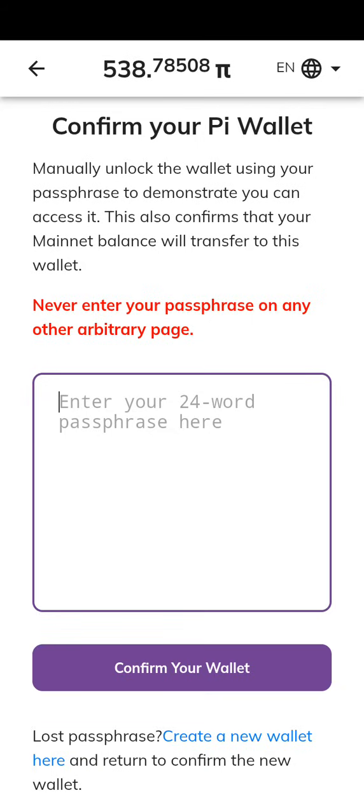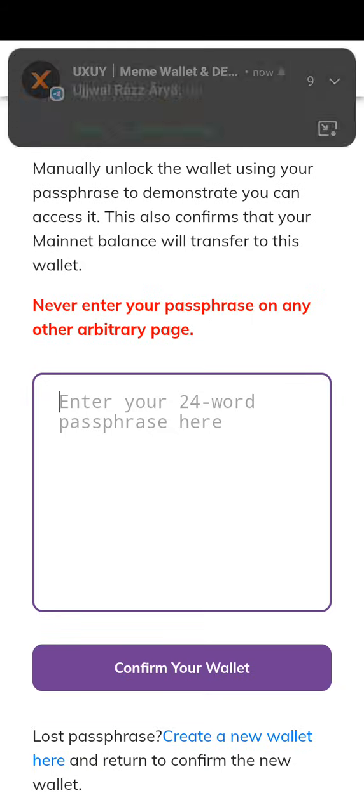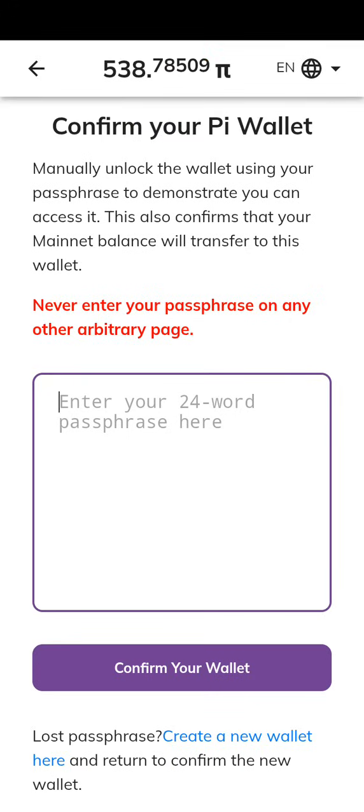But please take note, if anybody is asking for your passphrase, please do not give it to them. I've received some messages whereby people request your passphrase, or you might even see some messages that pop up telling you to claim free Pi, and they will request your passphrase. That is the work of scammers.